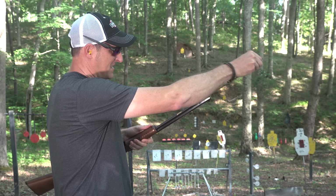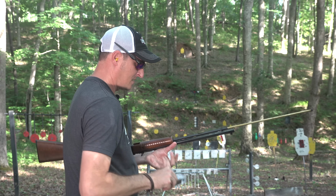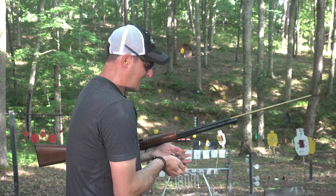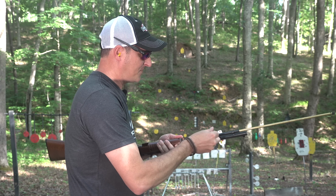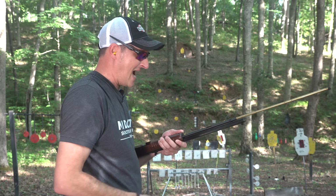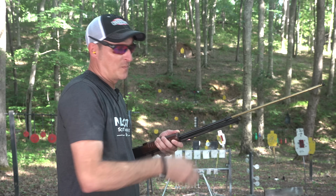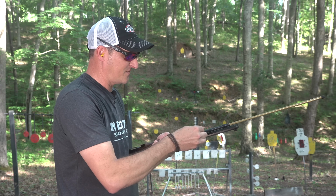If you're currently looking for a pump action rimfire, and you don't want to spend the money on an old Winchester that could be worth thousands of dollars, you can pick up these Henrys relatively inexpensive, and they're going to work. They're going to be accurate. You're going to get that same pump action feel, and you'll be able to find them. These old Winchesters are a little bit hard to find.